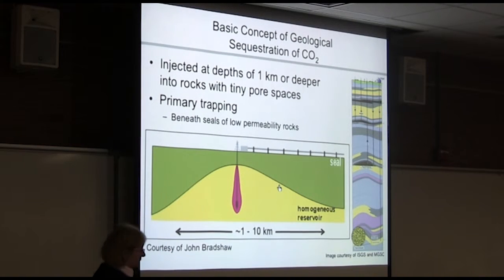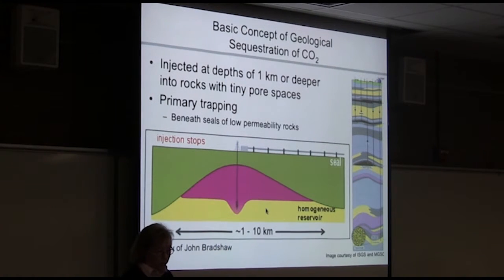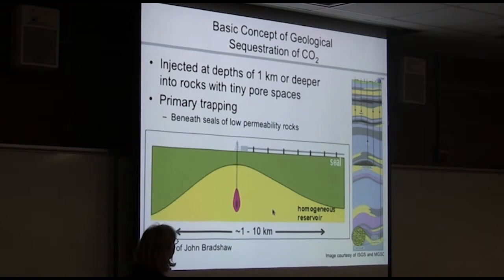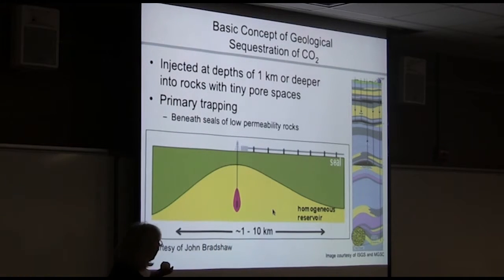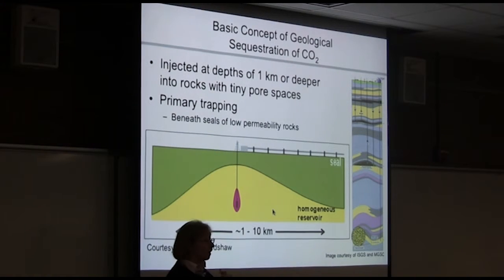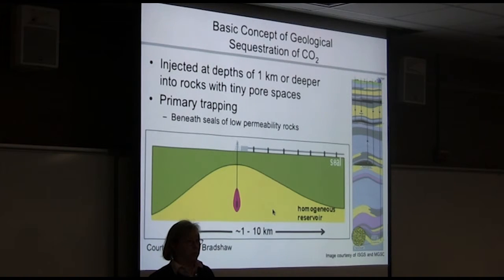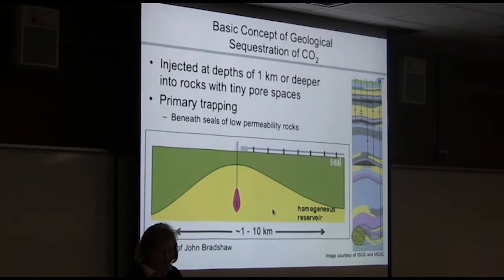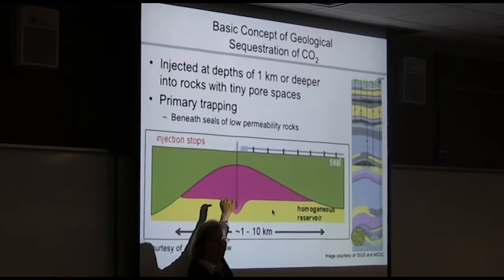So what's the basic idea now? I said that what was very important is that we have a seal and a storage reservoir. And this is just a little cartoon that shows you what happens when you inject carbon dioxide underground. The green in this picture is the seal, the yellow is the storage reservoir, and we're at fairly great depth, about 1 kilometer beneath the surface of the earth. Under these circumstances, CO2 is a supercritical fluid. It has a density of about 700 kilograms per cubic meter, so it's about 2/3 the density of the resident fluids in the formation. Okay, so that explains why when we put the carbon dioxide into the storage formation, it wants to float to the top of the structure, and then it ends up trapped beneath the seal.